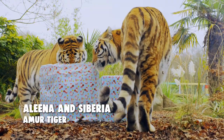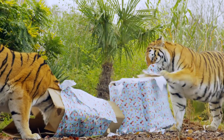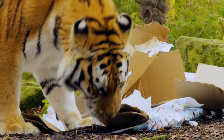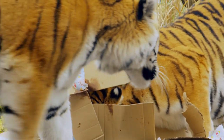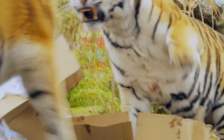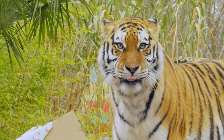Now for a special present for our Amur tigers, Alina and Siberia. They love tearing their presents open using their teeth and their claws. Now they may tease each other a little bit when it comes to actually opening the presents, but at the end of the day, they do end up being best friends once again.